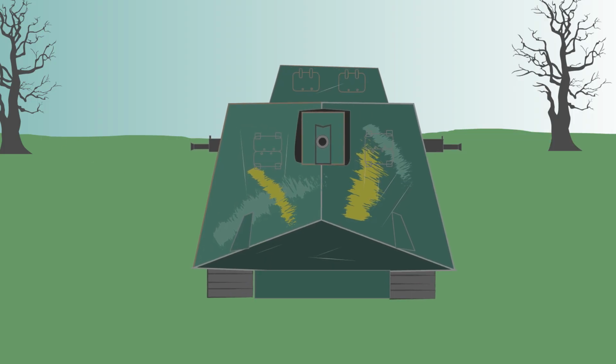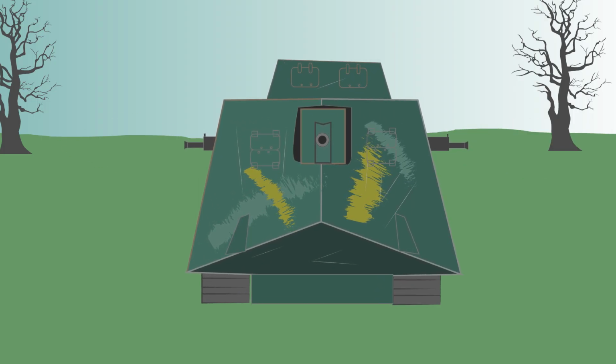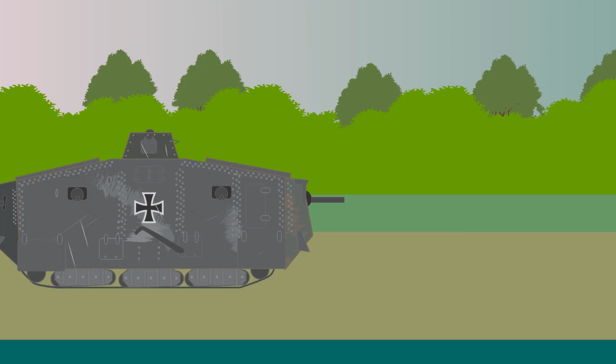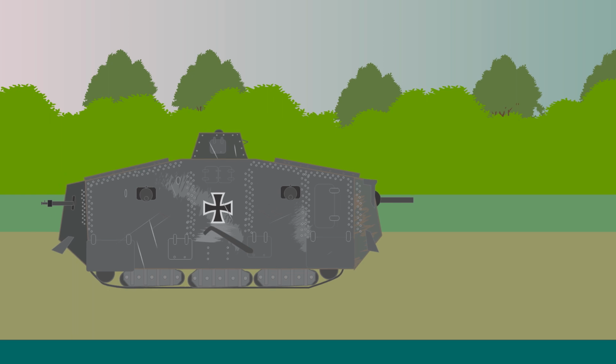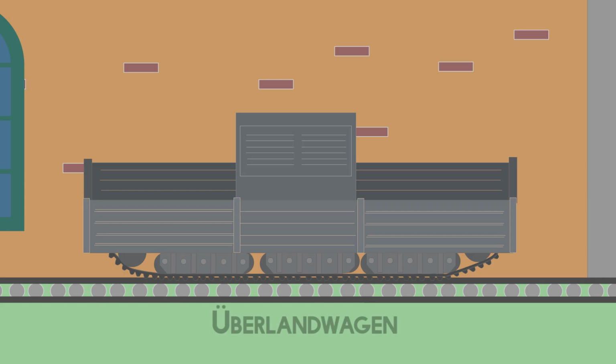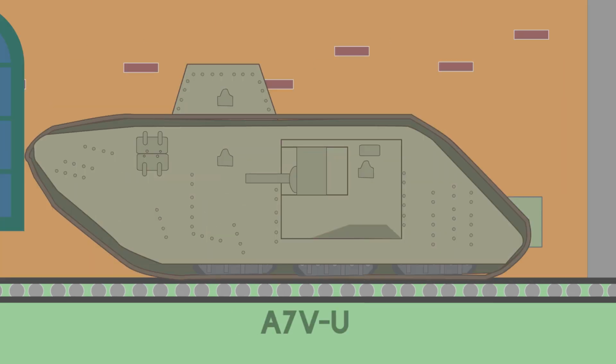Unfortunately, only 20 out of 100 A7Vs were built, making it more of a propaganda device than an effective impact on the battlefield. The A7V was the only German tank in World War I to be used in combat. Other variants include the Überlandwagen supply carriers and the experimental A7V/U, which tried to reproduce the all-terrain capability of the British tanks with all-round tracks and sponsons.